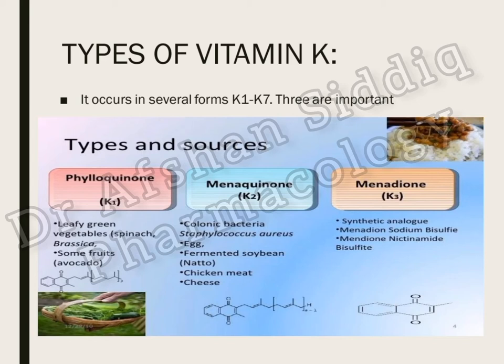The third type is K3, remembered as menadione. It is a synthetic analog of vitamin K, which may be menadione sodium bisulfate and menadione nicotinamide bisulfate. So these three forms are important. The last one is synthetic. And another important thing about the last one, it is a water soluble ingredient too.